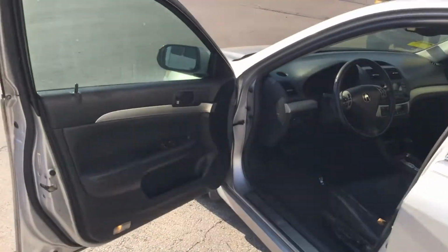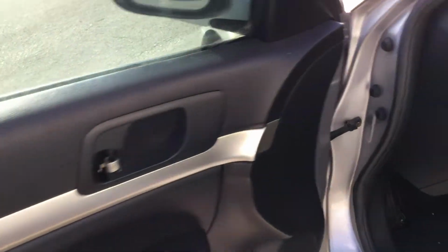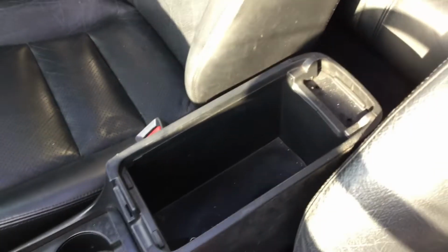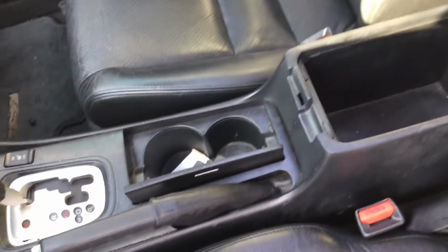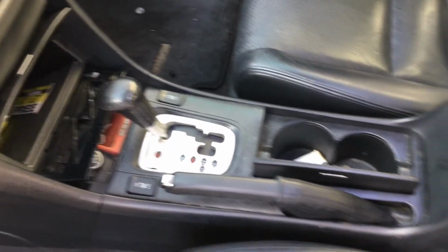Interior shows normal wear and tear. Door panel looks good. The handle's broken. Driver's seat is torn on the bottom. All leather interior. Missing the center console armrest. Passenger seat looks good. None of those little doors, ashtray, cup holders, none of those doors close.